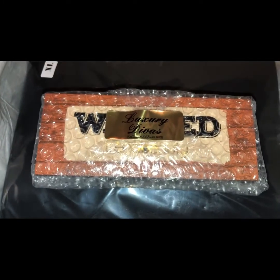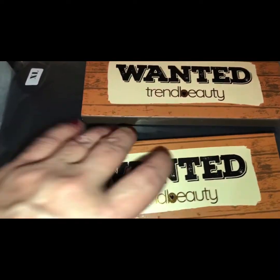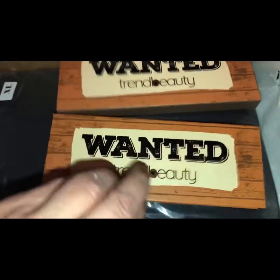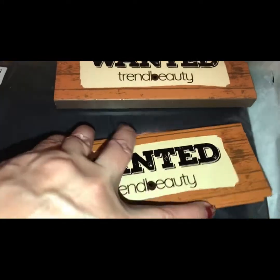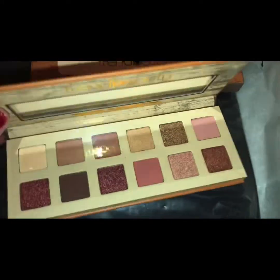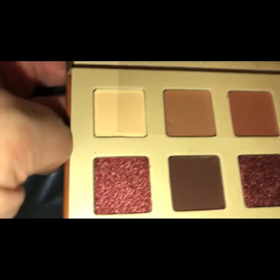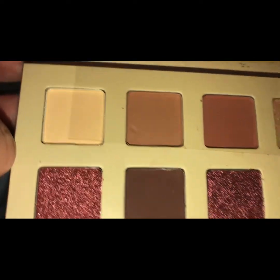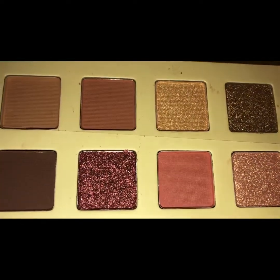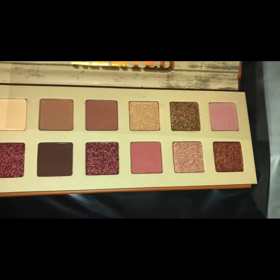All right, so the next one looks like an eyeshadow palette. So let's open that up and see what this looks like. Made by Trend Beauty. Is that like Trend Mood, or is that something totally different? It doesn't really matter. So beautiful. Oh, look at those shades. Now that is a pretty palette. Oh, I love that. So they got the creamy colors and some burgundies, some mattes and some shimmers, some pinks, some browns. Beautiful, beautiful, beautiful.